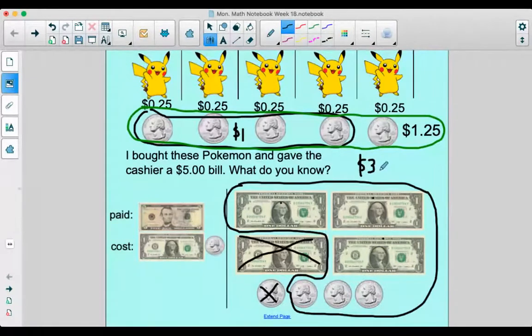And what's this little dot called again? Say it for me. Decimal. This is going to tell me the cents are coming. They are less than $1. Count by 25s with me if you know how. If you don't know how, listen and learn. 25, 50, 75. So 3 quarters makes 75 cents.